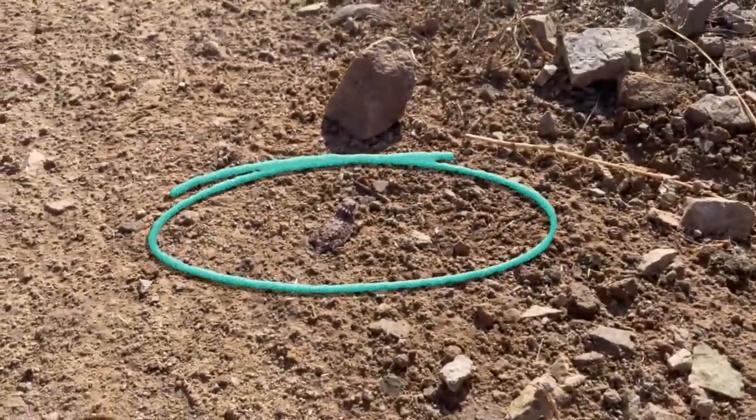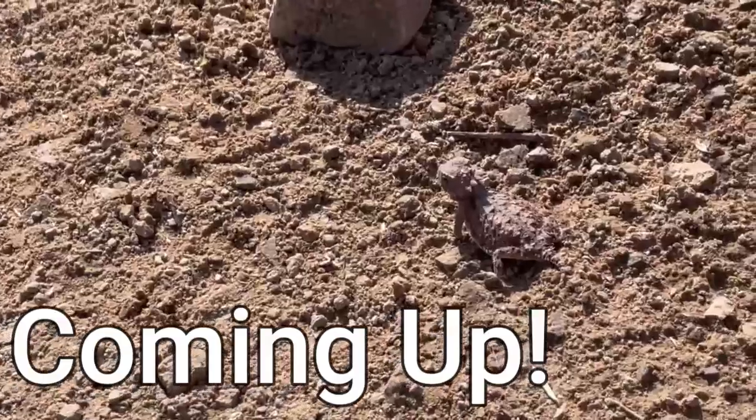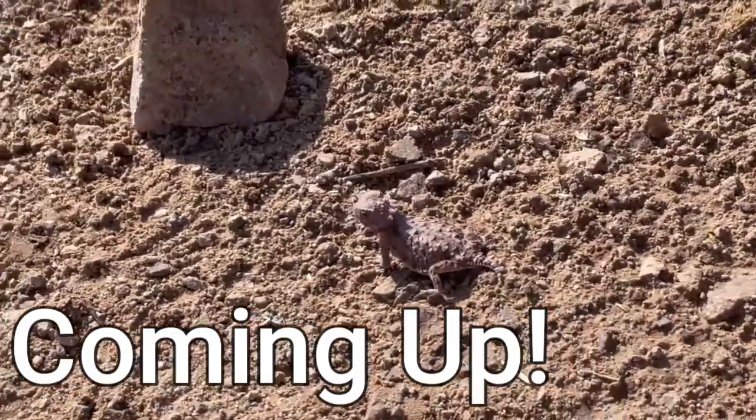See this little dude eat. Oh, he ate an ant. We just got to see a horny toad. This is so exciting. Hey, what's happening, herpers?